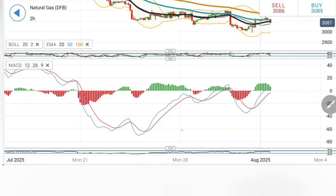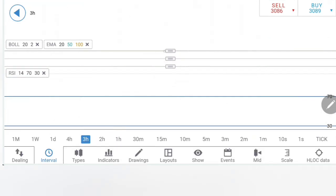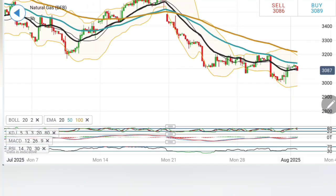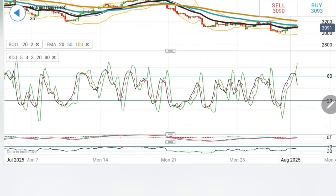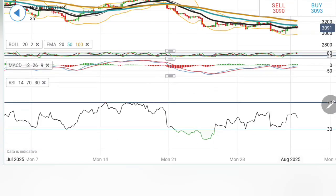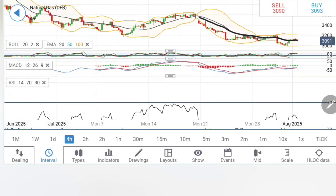The stochastic is dropping, the MACD is still under retracement. The RSI is trading with little bearishness. Coming to the 3 hour charts, you can see a similar observation: lower highs here, lower lows here. The lows here are far below, towards 3 and below 3, is where we can see bearishness. But for the day, I'll say you have to wait for 3.04 to be taken in order to confirm further bearishness. See the stochastic is at highs here and now looking downwards, which is a slight bearish sign, while the MACD is still under retracement, trading in green, and the RSI is also suggestive of slight bearishness.